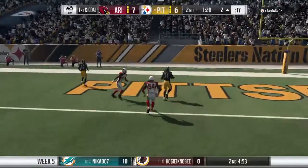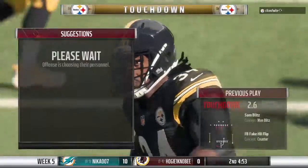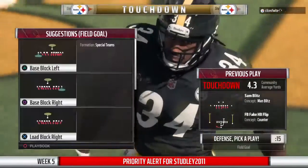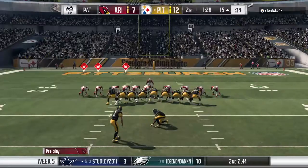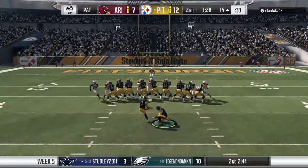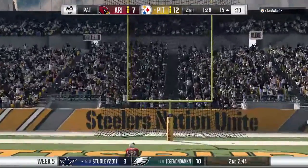They'll try and punch it in with Crowell. And he's into the end zone. Touchdown, Steelers. Isaiah Crowell, his 5th touchdown now on the year. And the Steelers are able to strike for 6.